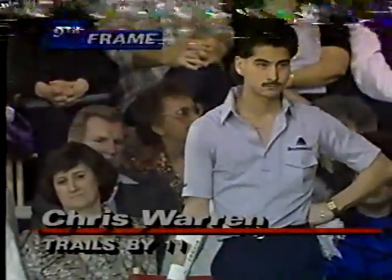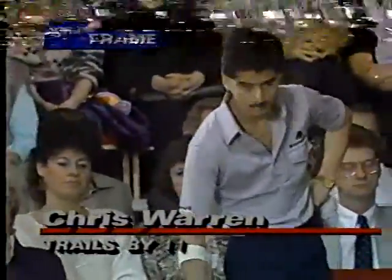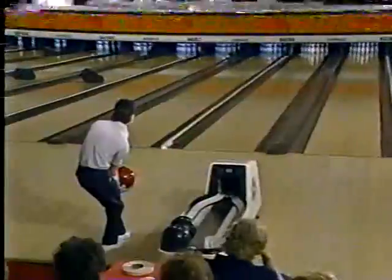He almost left what we call a swishing 6-pin. He sawed the 5 out so hard, chopped the 3 almost off the 6. He made 3 in a row, and he has set up a position where he can cut the lead here in the 9th frame of Jess Stayrook's down to just 1 pin with a strike. Tiny guy, but look at the development of the arm.